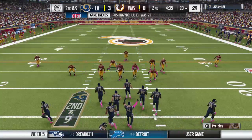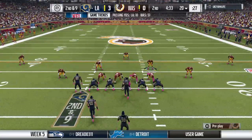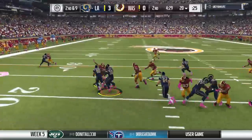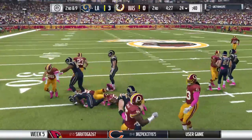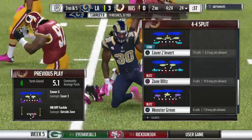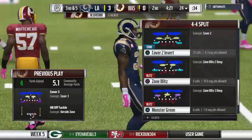Second down following the run. They come up in an offset eye. Another carry now for Gurley. And a short gain there as he'll get it up only to about the 24. It's a 4-yard pickup there, and it leaves him with 3rd and 5.